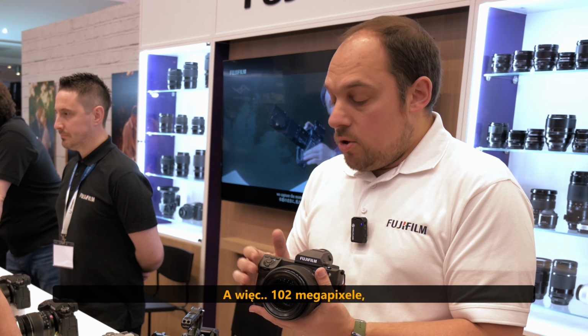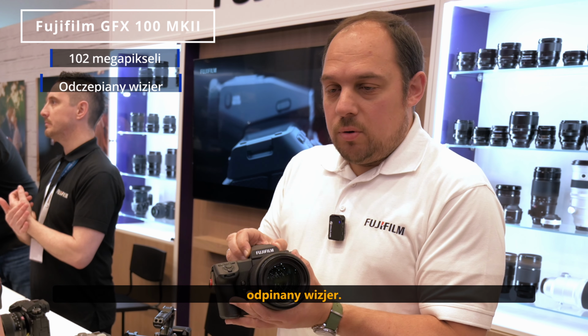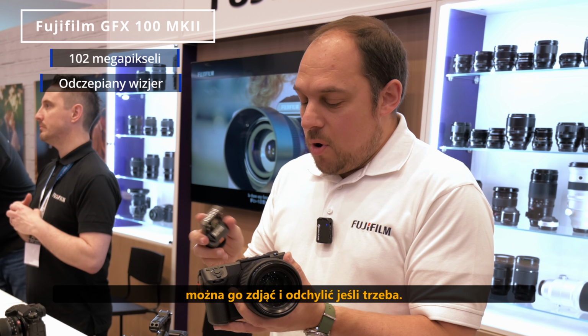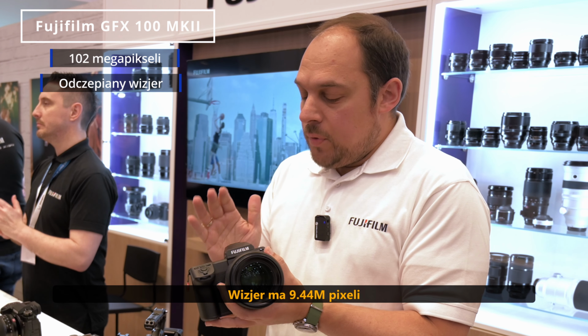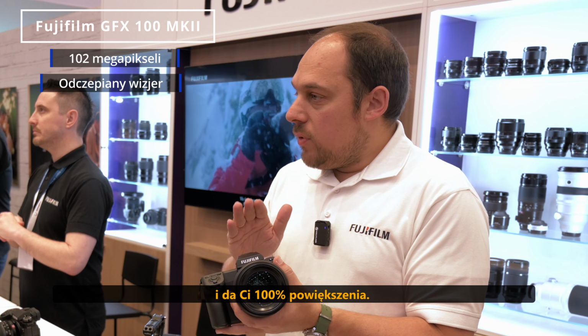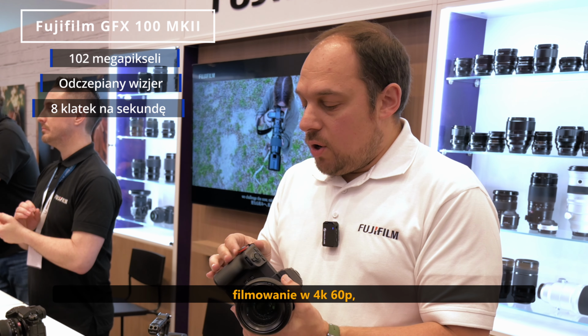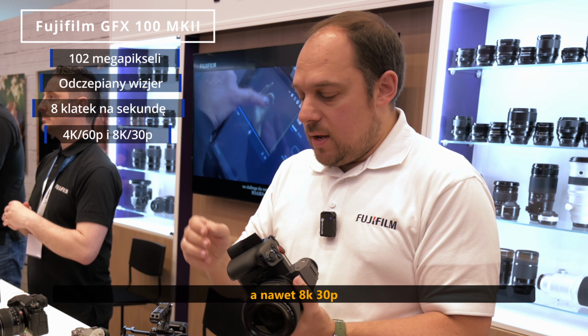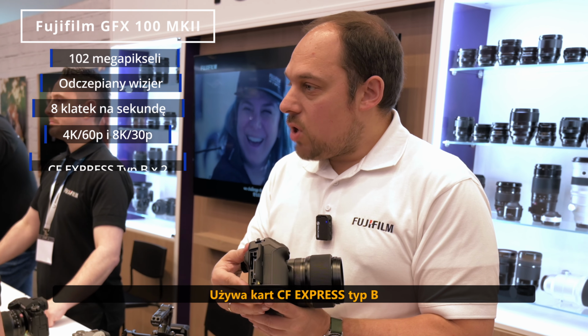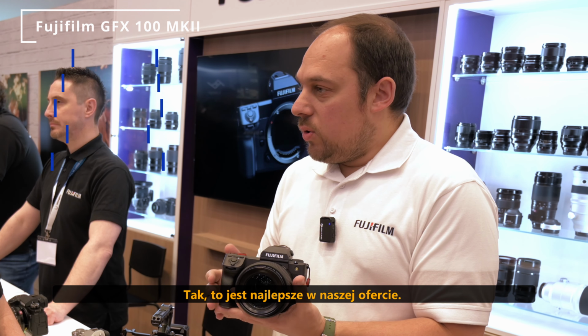Give me the numbers. So, 102 megapixels, right? Viewfinder, detachable. I haven't broken it. That actually removes, and we can tilt the viewfinder if necessary. That is 9.44 million dots, and that will give you 1:1 magnification with a 63mm. We're talking 8 frames a second. We're talking the ability to shoot 4K 60p, even 8K. You've got your CFexpress Type B, 2 cards, of course. We can put a vertical grip on it. Yeah, it is all singing, all dancing.